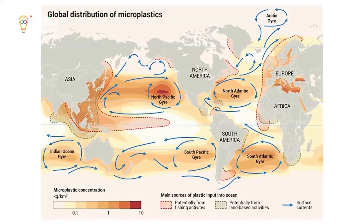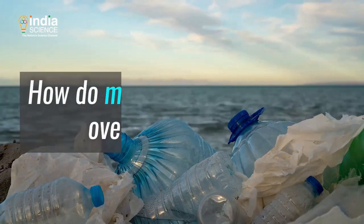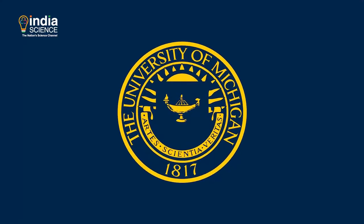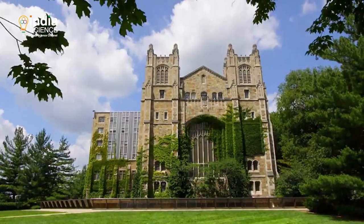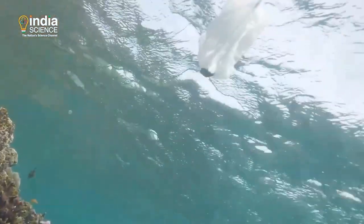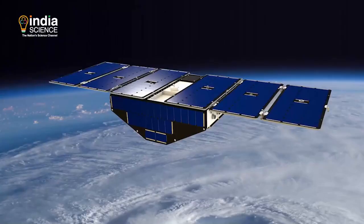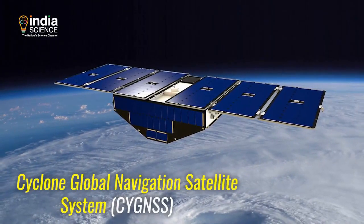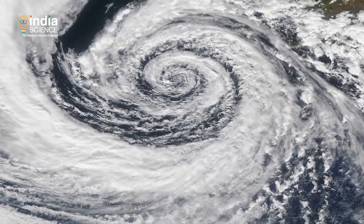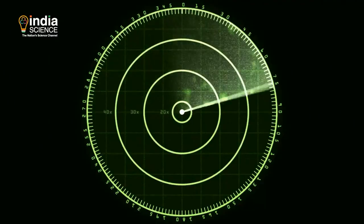Microplastics often gather in these places of the ocean. But scientists don't have a complete grasp on how these materials distribute over space and time. However, scientists from the University of Michigan have made an encouraging start. They think satellites could help scientists spy on microplastics in the sea. So they used 8 satellites which are a part of NASA's Cyclone Global Navigation Satellite System, or CYGNSS, which was built to measure wind speeds above Earth's oceans, which could inform experts about the strength of cyclones.